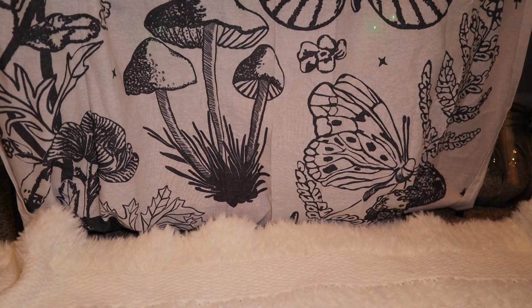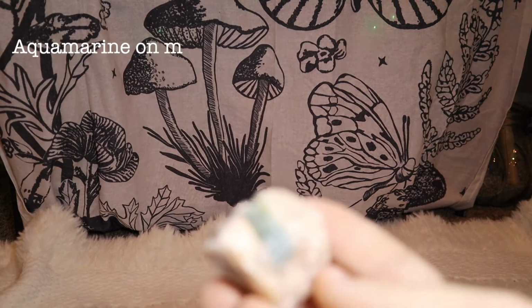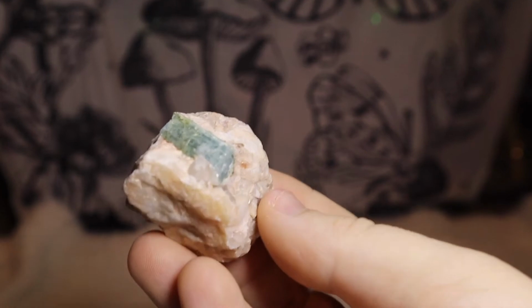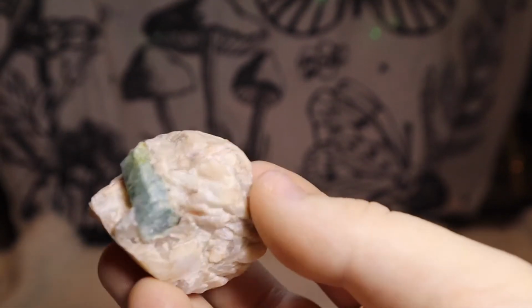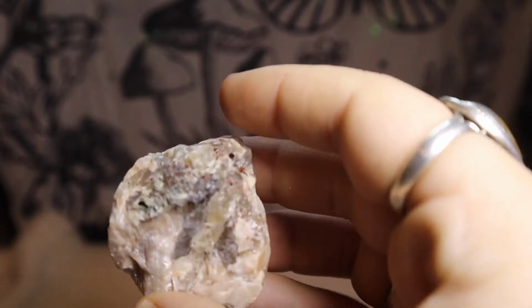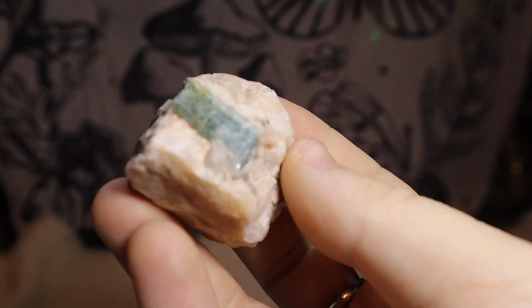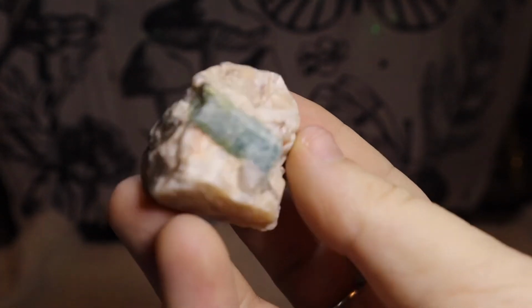I have an aquamarine on matrix, so the blue is the aquamarine, and the rest of it is matrix. So this is aquamarine, and the rest is the matrix, which is still gorgeous to me. It has really interesting inclusions, but the blue is the aquamarine that I find is so special and is also very expensive and rare.